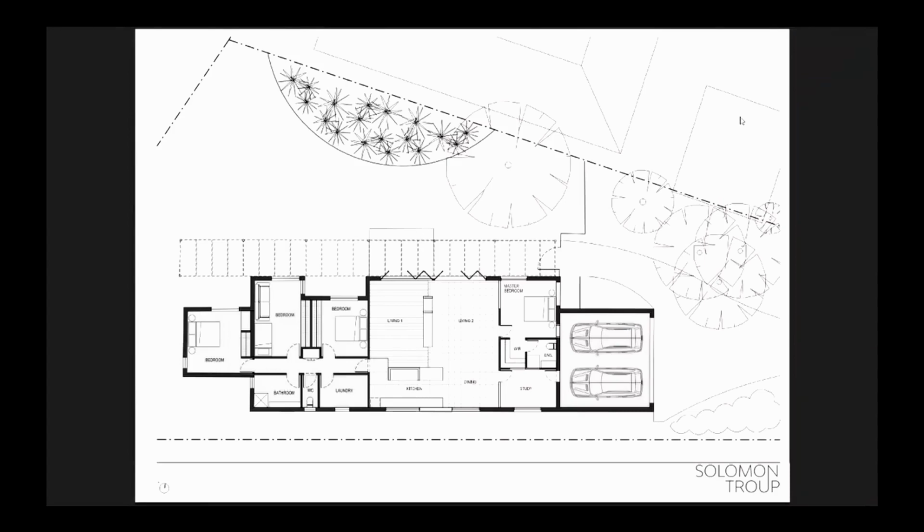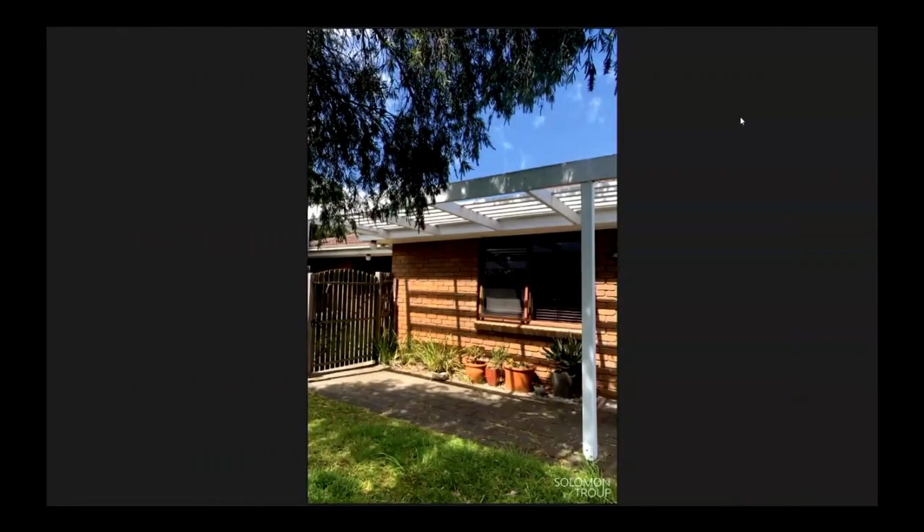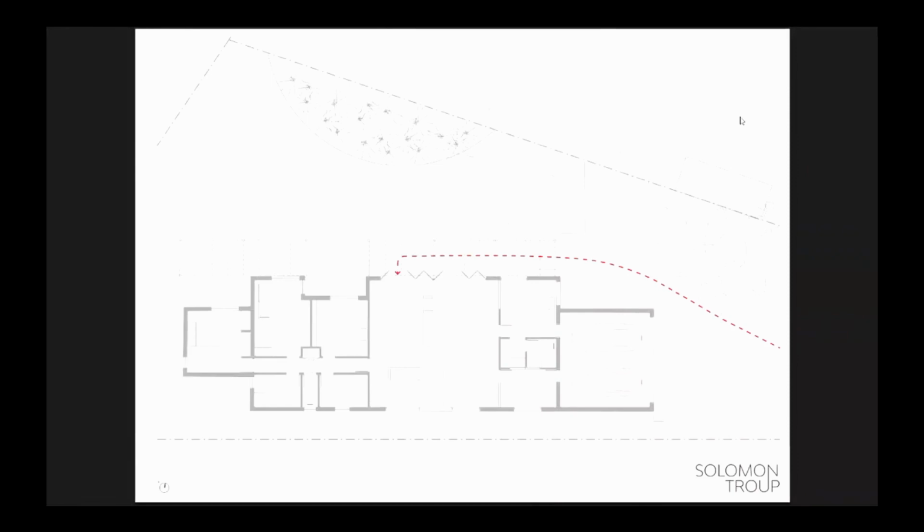One of the first challenges of the project, I suppose, was the entry. It was convoluted and rather difficult to navigate as a guest. The way you'd enter was through a gate, down past the side of the house, past the master bedroom window, looking into the master bedroom window, and we didn't feel this was suitable for the site. So this is the course you'd take as a guest, and the course that we proposed was to bring that closer forward to make a far more welcoming entry space.